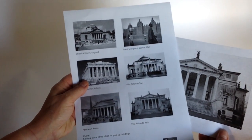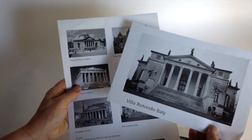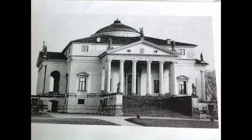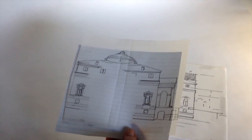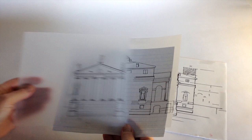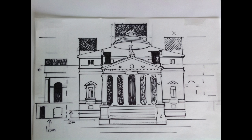I researched several buildings and then selected Villa La Rotonda, an Italian Renaissance villa that's outside of Venice. I did drawings to translate it into line work. I took the drawing and divided the sections of the drawing into layers. The layers then needed to be translated into a flat artwork.